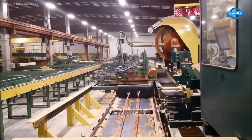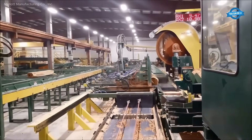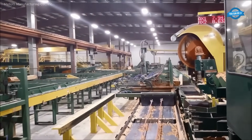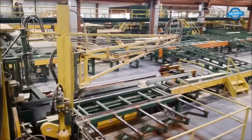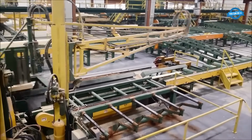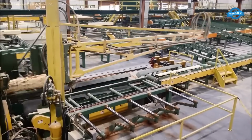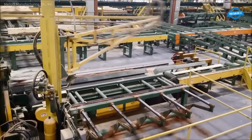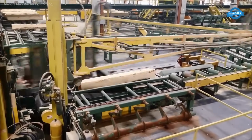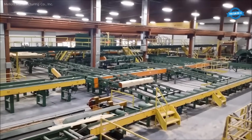The cants are then routed via robust chain-driven conveyors to secondary breakdown equipment, such as band resaws or gang saws, which process them into lumber boards of varying thicknesses according to market demand. Mellett's systems are modular and highly adaptable, allowing smooth transitions between stages while minimizing manual handling. Throughout the line, high-torque motors and custom-fabricated steel frames ensure durability and precise control under heavy load conditions.